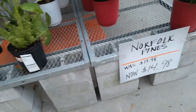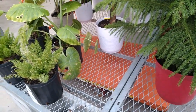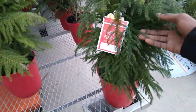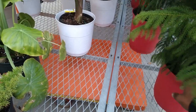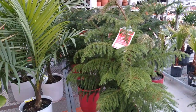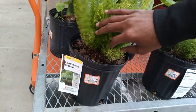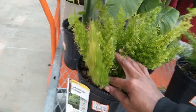Now over here for the bigger side, these are Norfolk pines, $14.98, which actually look pretty good if they were like a house pine. Let's make sure they're not too pokey, but they just look like a tropical pine, kind of. They are $14.98, and it comes in this nice red planter here. It looks like a fancy Christmas tree. Right here, I think these are asparagus ferns, maybe. Foxtails. These are foxtail ferns. And of course, this is why they call it the foxtail.